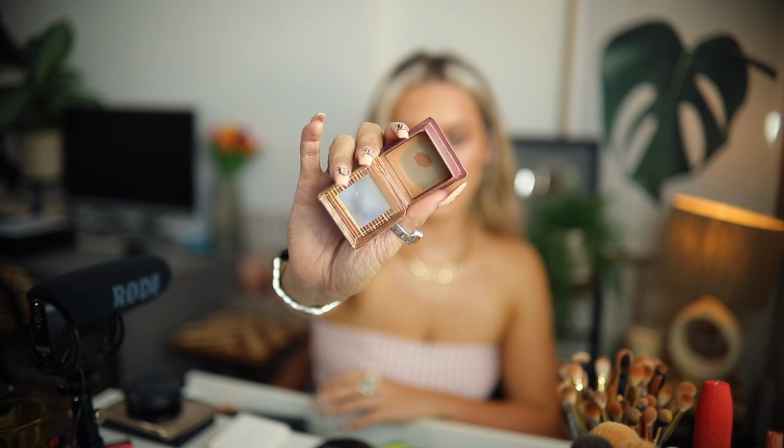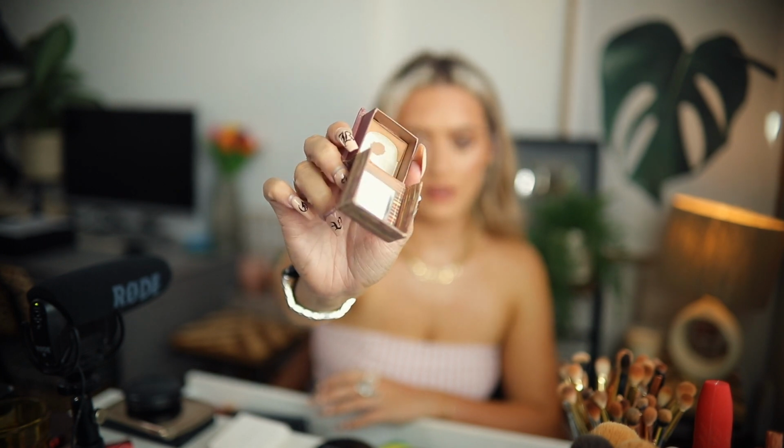What's next? The Hoola bronzer. Look at this. Look at that. That is really getting there. I think I'm gonna finish this up quite soon. I'm very excited. I've actually resorted to using it on my cheeks now rather than just using it as a nose contour because I think that was just stubbornness. Like, if I was just gonna use this on my nose, it's gonna last me like 100 years. Okay, the Charlotte Tilbury.